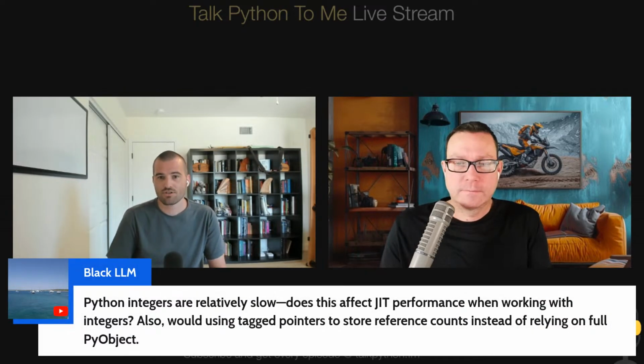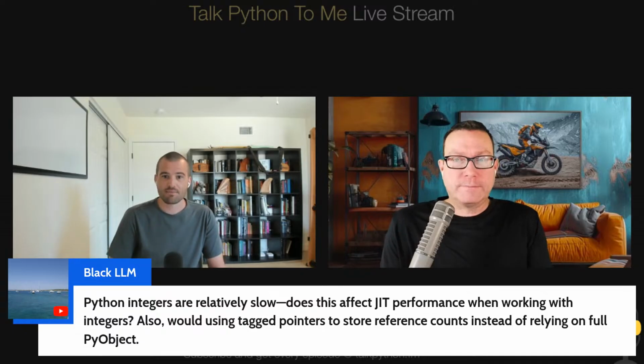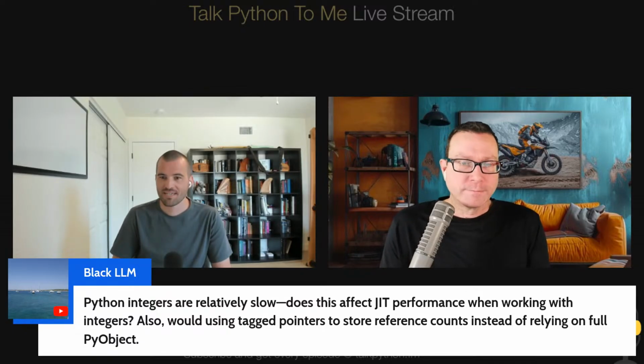But that is something that we do have planned for 3.15, to start for integers where it fits, both in the JIT and possibly in the interpreter. We're not quite sure yet. Storing those values directly in the pointer size. And we may also do something with floating point values as well, since those also fit in 64 bits. The other thing that was coming through in the other question was tagging the pointers to avoid reference counting. That's something that is already being done in, I believe, 3.14.